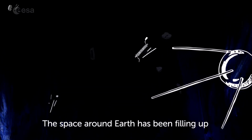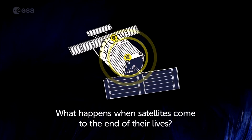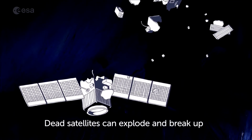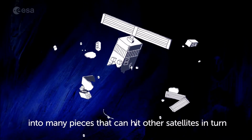Ever since the first man-made objects were put into orbit, the space around Earth has been filling up with all kinds of satellites. But what happens when satellites come to the end of their lives? Dead satellites have been known to explode, breaking up into many smaller pieces, which could hit other satellites in turn.